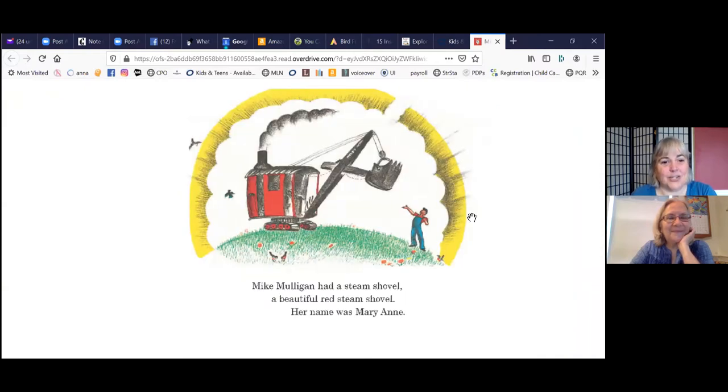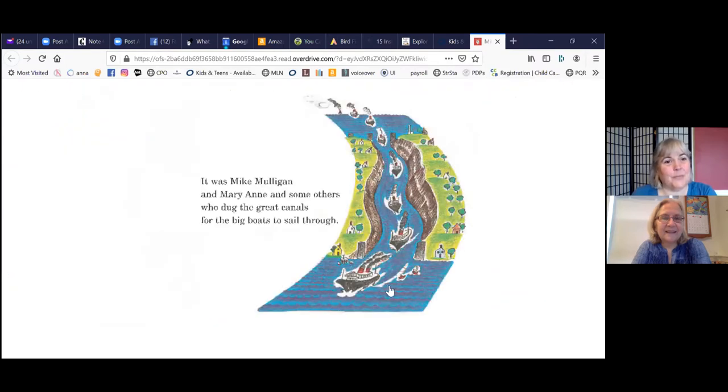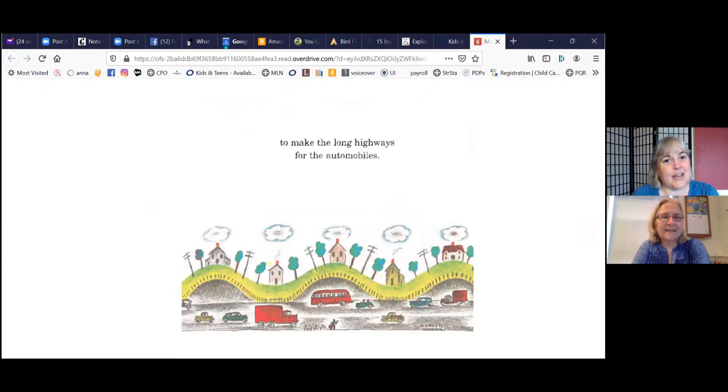Mike Mulligan had a steam shovel, a beautiful red steam shovel. Her name was Mary Ann. Mike Mulligan and Mary Ann had been digging together for years and years. It was Mike Mulligan and Mary Ann and some others who dug the great canals for the big boats to sail through. It was Mike Mulligan and Mary Ann and some others who lowered the hills and straightened the curves to make the long highways for the automobiles.